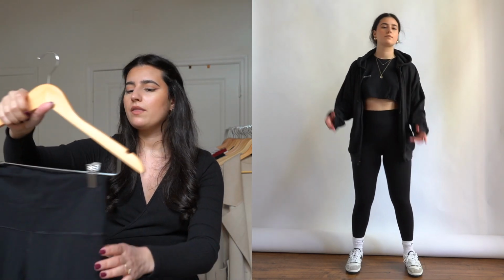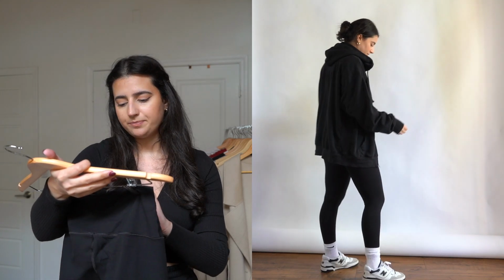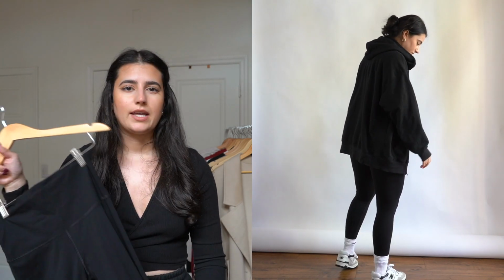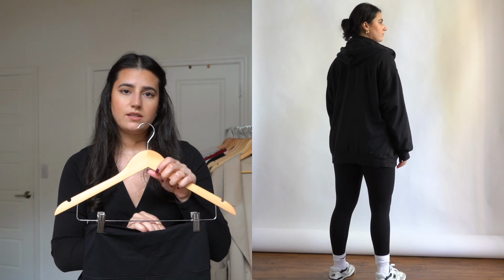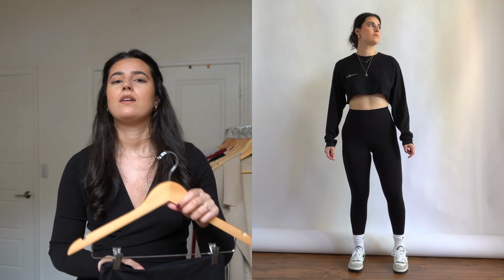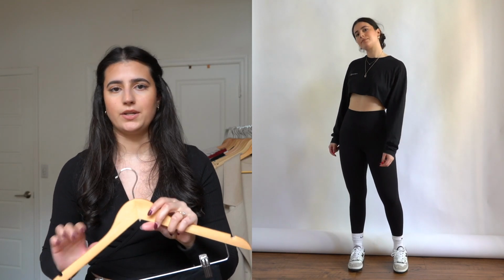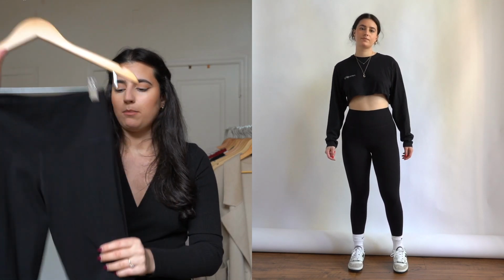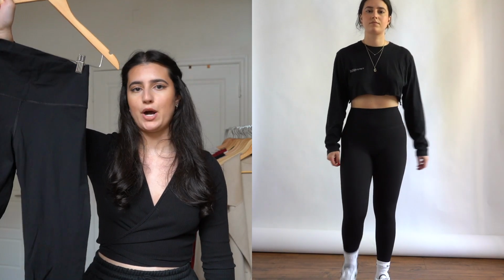And even though they're not cotton leggings, they're recycled nylon, they don't look like super athletic leggings, if that makes any sense. The thinness is good for layering, but if you want to wear this by itself and you live in a cold climate, obviously not going to be very good for that. But I really like the way that these fit my body.